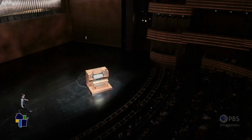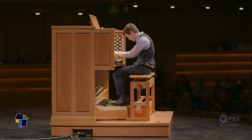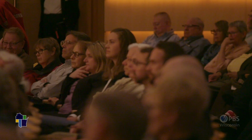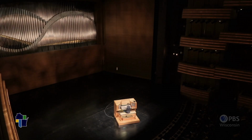I feel extraordinarily fortunate to be in the situation I'm in, to be able to share this music with people, and to be the curator of an organ in a space like this is unbelievable. There is nothing more engaging to an audience than their sense that you are having an incredible time doing what you're doing. And I feel like I have a responsibility to express that this music is worth listening to.